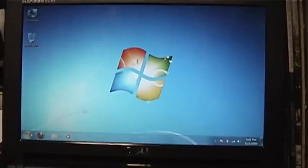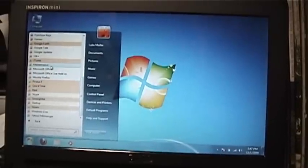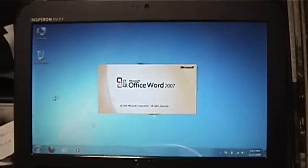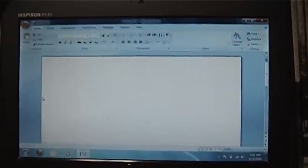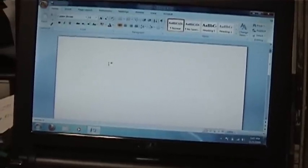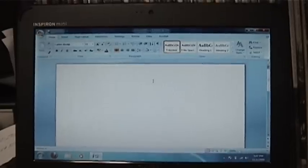Anyway. Alright, let's open up Microsoft Word. See how fast that opens with an SSD on this thing. There's off Word. Word to your mother. Alright. Yeah, that was the whitest thing I could possibly say right now. At least that's the way I sound when I say it. But yeah, there you go. Typity, typity, type.